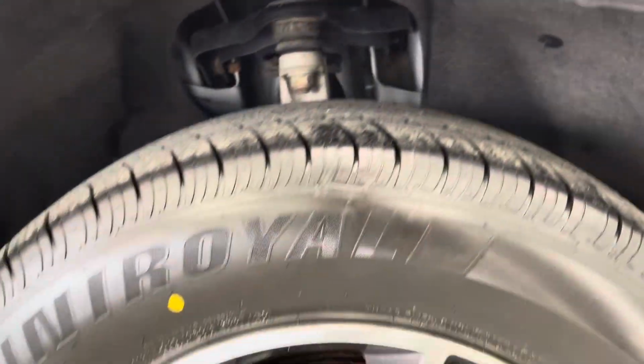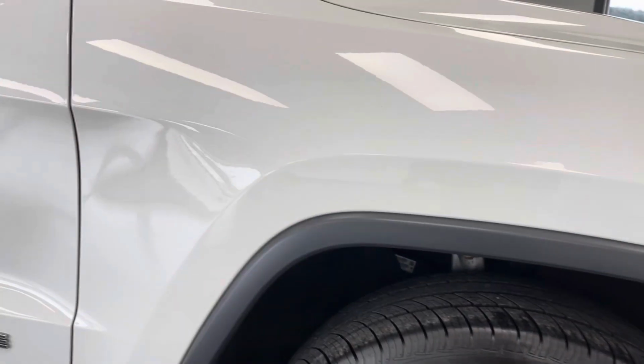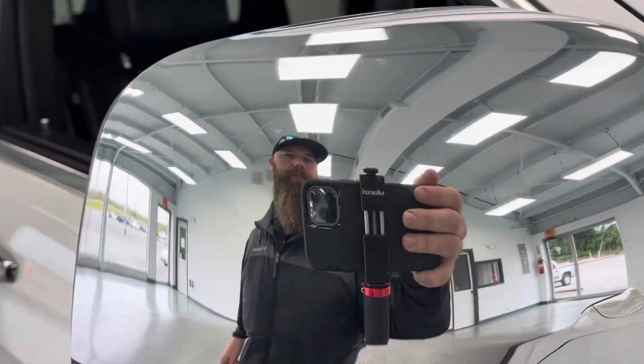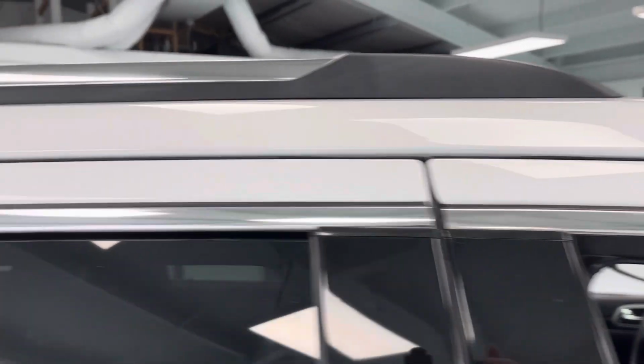Okay, the wheel liners, no discoloration or anything like that. Like I said, brand new Uniroyals, no curb rash on the wheels, so very, very good shape there. On the mirror cap, as you can see, no chipping or fading away of that. All the chrome trim surrounding the doors. The high gloss black seems to be in good shape. Definitely no dents or dings, but you will have some blemishes here and there.